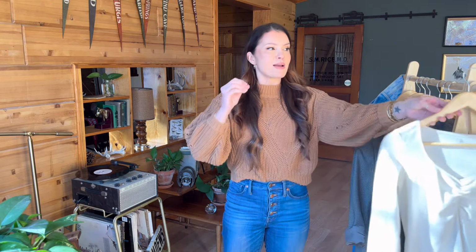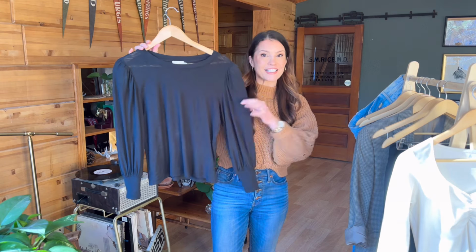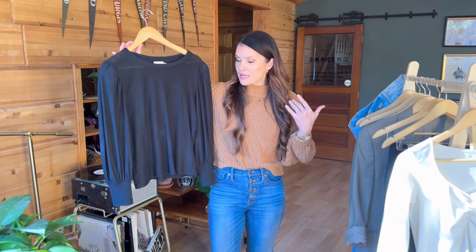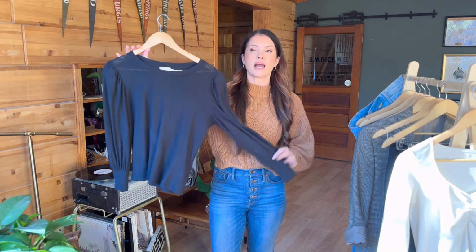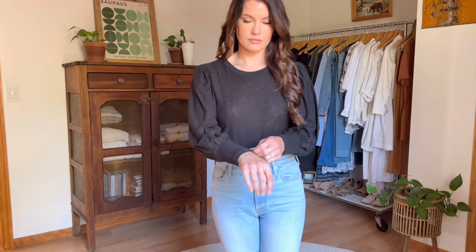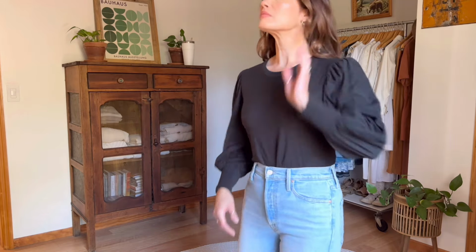Another top that I am so happy to have in my collection is the Lauren tee from Nation Ltd. I have had this long sleeve, puff sleeve t-shirt saved to my Pinterest wish list board, I think now for 2 years. I was able to get it using a coupon, and it has proven itself to be such a great investment piece for me. This is a brand that is based in the United States in Los Angeles. So I love the fact that it's made in America. It's 100% Pima cotton, which you guys know, I love my natural fibers.